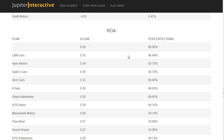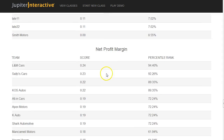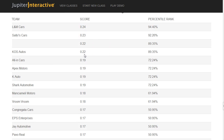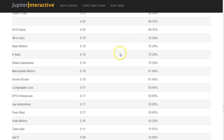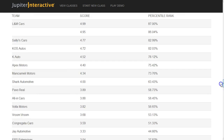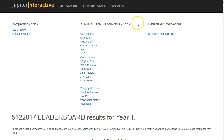Return on assets, we look at the profits in relationship to the assets of the company. And finally, net profit margin after interest and taxes. How much of your gross profit margin did you retain? And we have some companies that are hitting 70, 80 percentile ranks on this, doing very well. So overall, most teams performed very nicely during the first round.